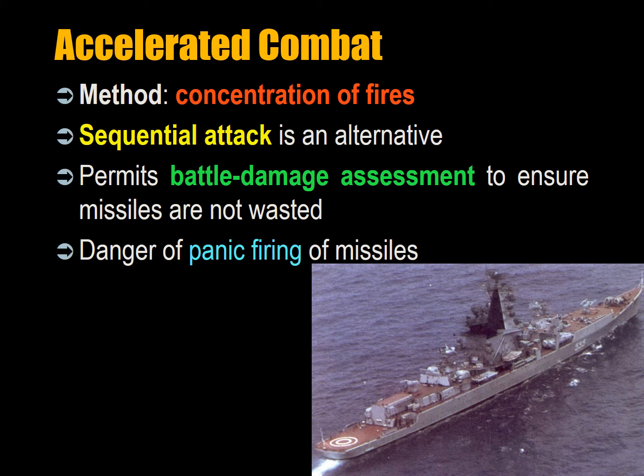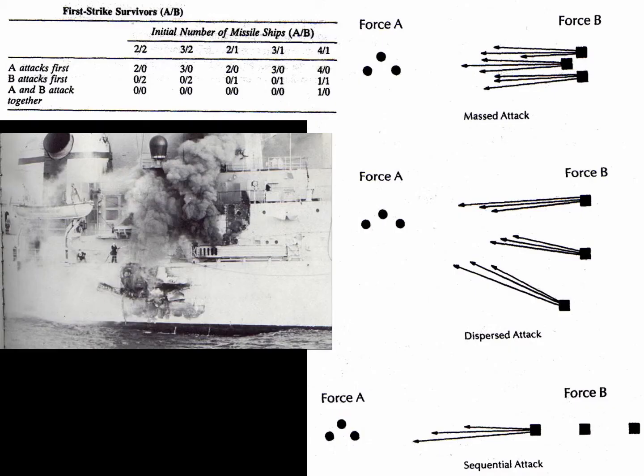Here you can see a Soviet Kresta 1 ship. So this is from a text by Hughes, and he shows the different types of attacks. There's the massed attack from one location. There's the dispersed attack from different angles, which is very effective because it compels the enemy flotilla not to have their ships sequentially aimed at one direction of the compass, but having to disperse their defensive abilities in different directions. And they might even waste some of those ships defending against a direction from which an attack will not come. And then there's a sequential attack, whose advantages I indicated earlier.